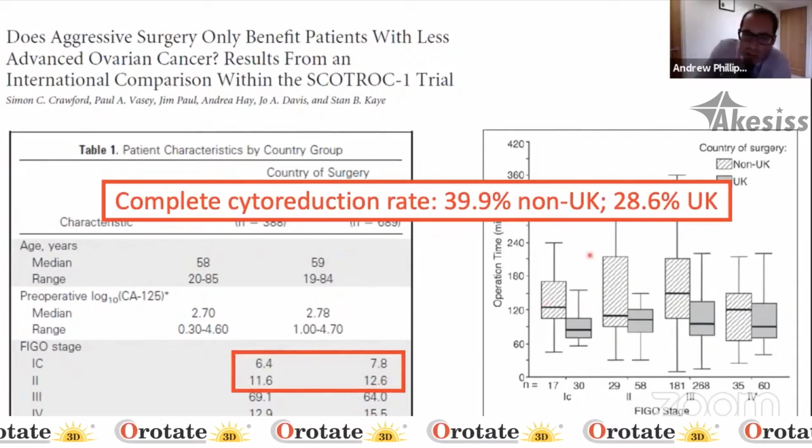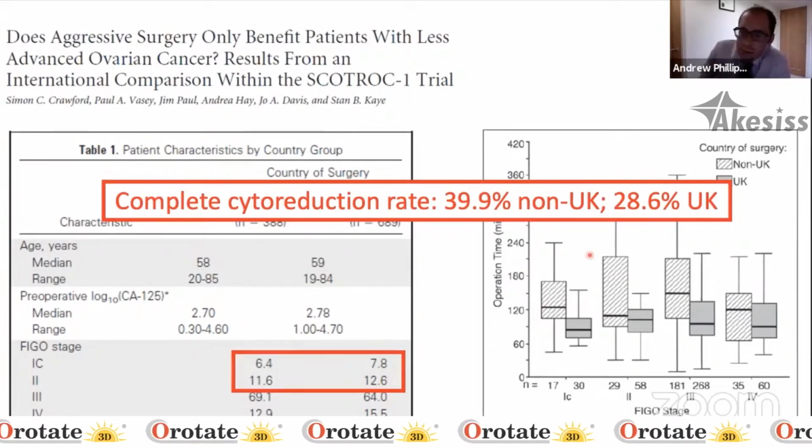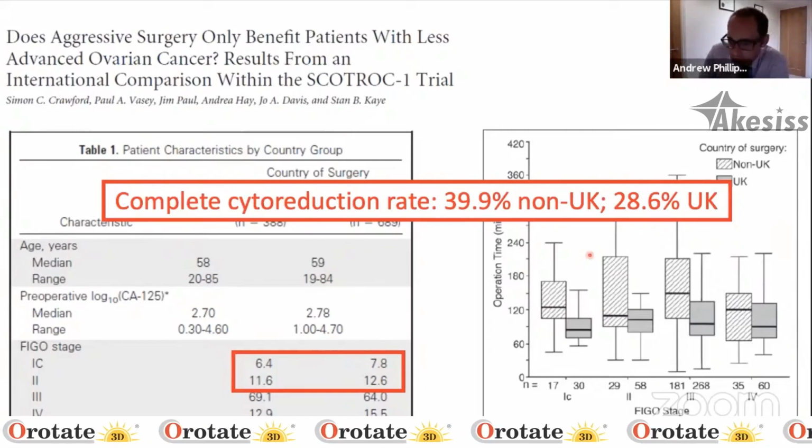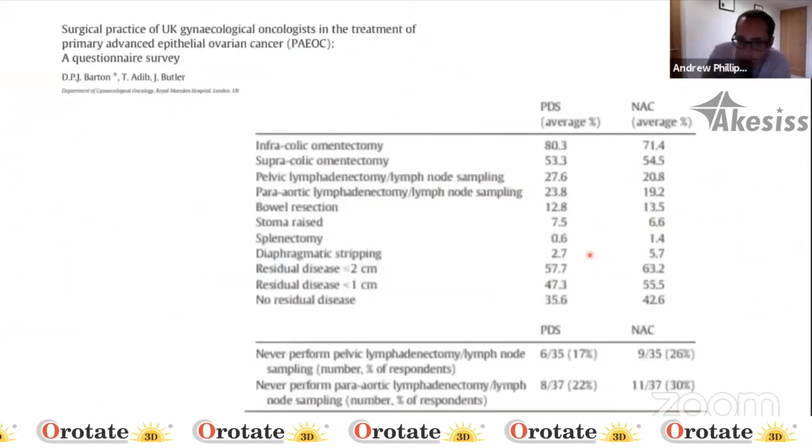So at this point, at the same time, Dennis Chi is showing the abdominal-wide surgery, the UK cytoreduction rate for advanced ovarian cancer was about 10% or so. So you would have thought things would improve, but it hadn't. We're now going to leap forward to 2013.